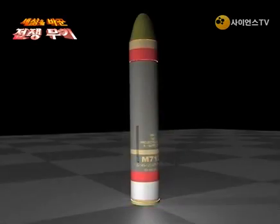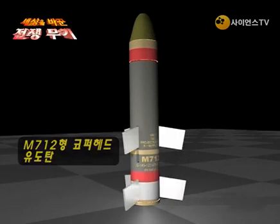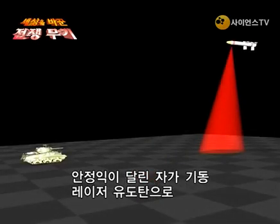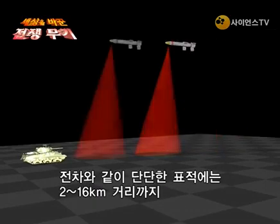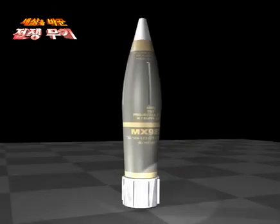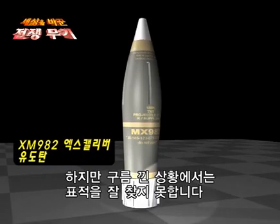Newer forms of munitions include the Copperhead, a fin-stabilized, laser-guided warhead capable of delivering a shaped charge to any hardened target, like a tank, from between 2 and 16 kilometers. The only drawback is cloud cover obscuring the target.